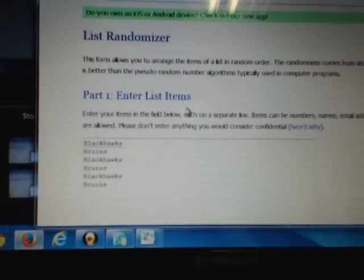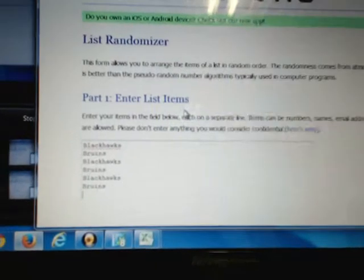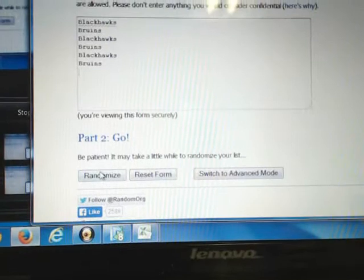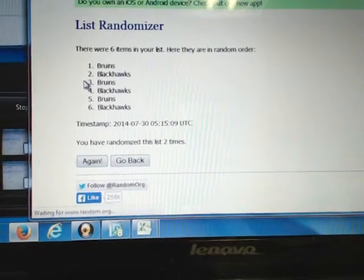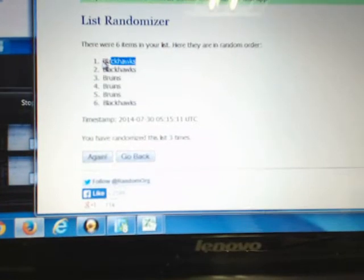And our next one is going to be for our prime duels. Duncan Keith, Zdeno Chara. So three times here. One. Two. Three. And the winner is the Chicago Blackhawks.